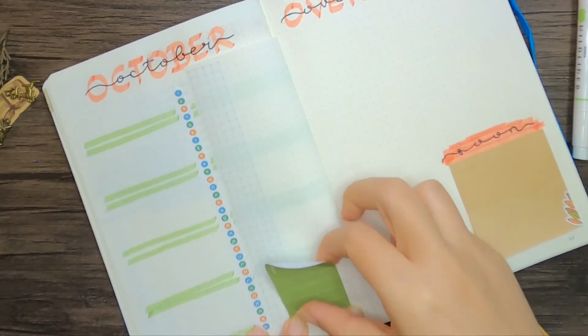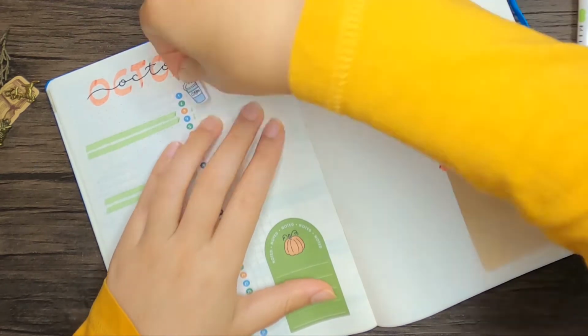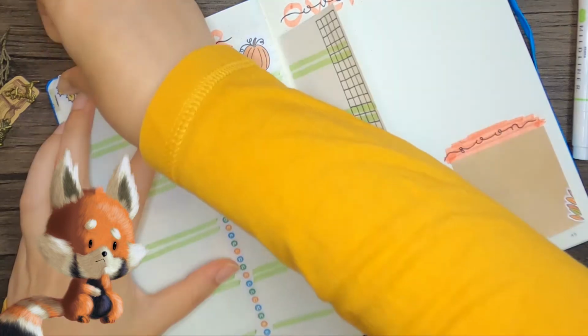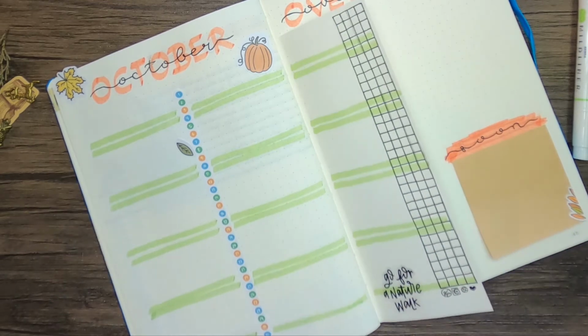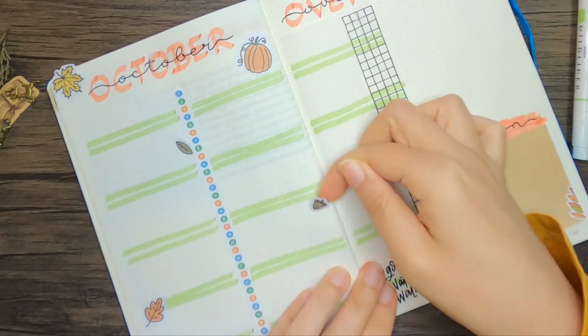In terms of stickers, I struggled whether I should use more realistic, chic, photo-style pictures of fall sceneries and leaves and pumpkins, or rather go for a cutesy style. As my September setup was classy and more elegant, I decided to go with a cutesy vibe this time.